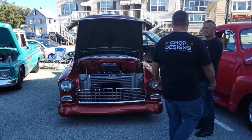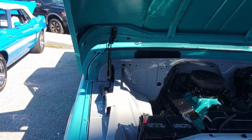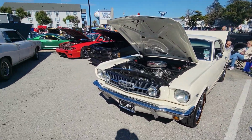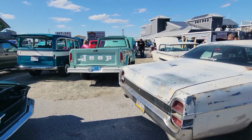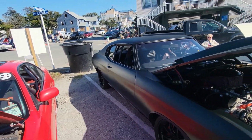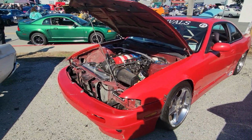The Richards are here. Never seen them. That's a badass build right here. Some Mustangs at this show, huh? Mustang right there. Willie's over there. Nice Commando. I guess that's what it's called, a Jeep. All blacked out. And this is right up my son's alley. 95 Nissan. Hell, he would sport this in a second.